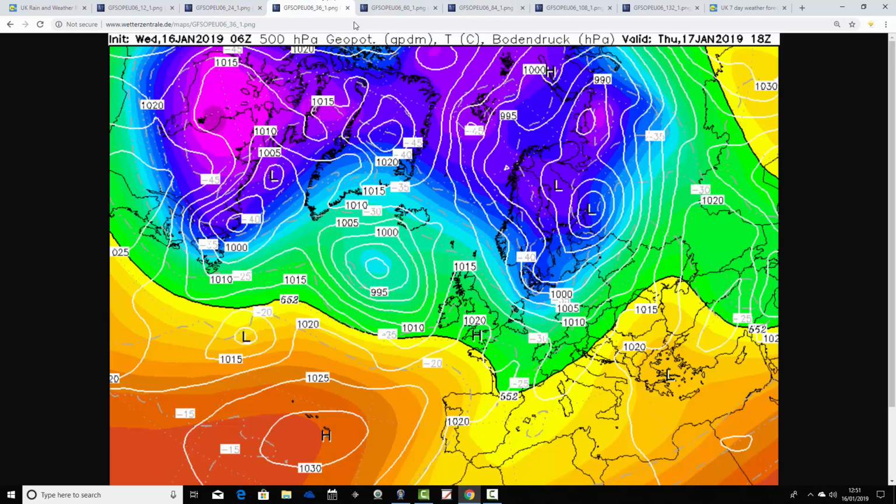Into Thursday, so we're building up this little ridge across the country, but the air is still cold from the northerly that we're introducing today. So I think we'll still have snow showers there for northern eastern parts of Scotland, and snow showers probably running down the east coast too. But it'll be fairly light, not amounting to too much.